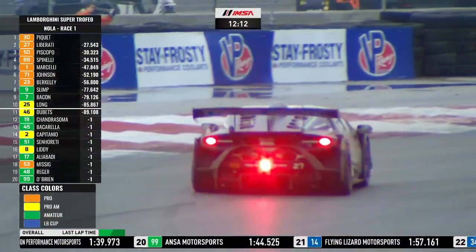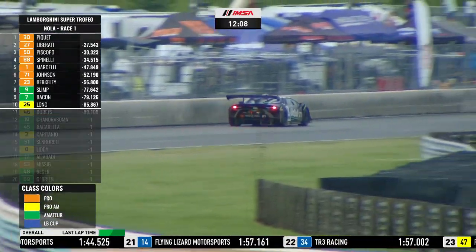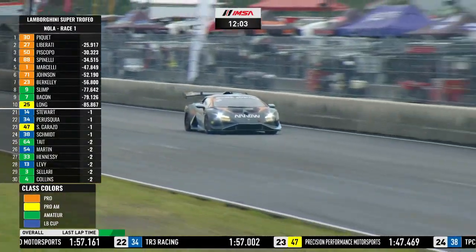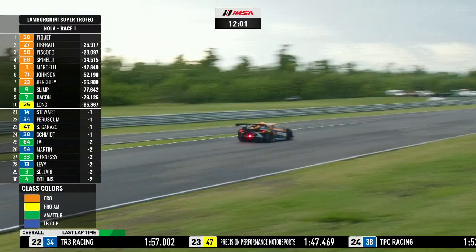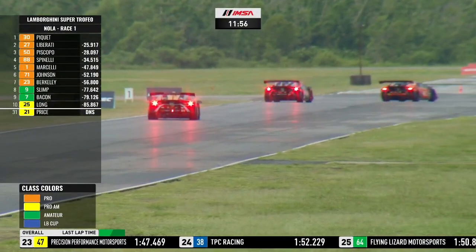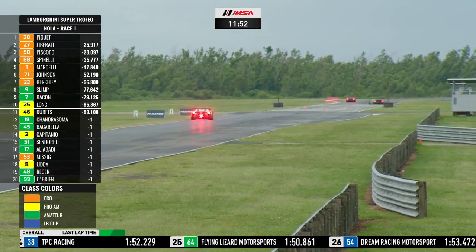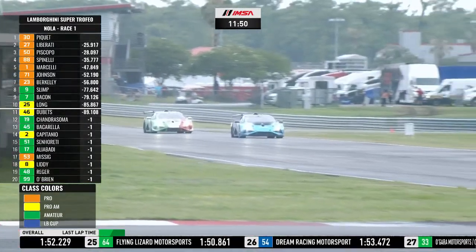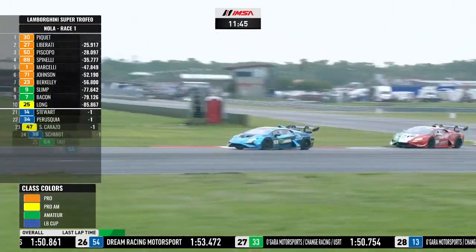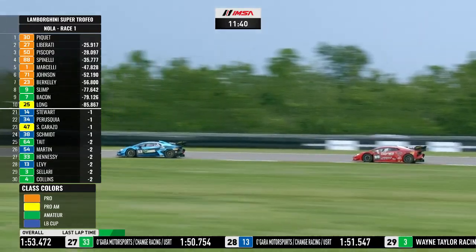But here is now Eduardo Liberati, having started right at the back of the field in the 29th position, is now up into second position. He's 25 seconds behind Nelson Piquet Jr., but he still has run a heck of a race. And you see third position now is Eduardo Piscopo, fellow Italian, in third position, and another Italian, Loris Spinelli, is in fourth position, but back out on the racetrack.